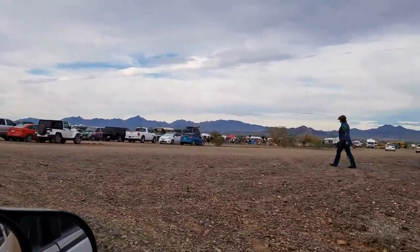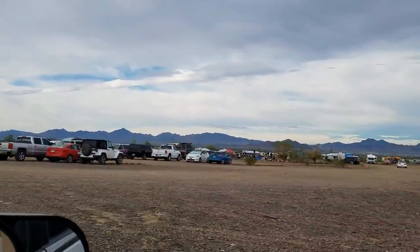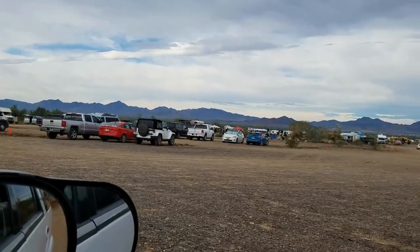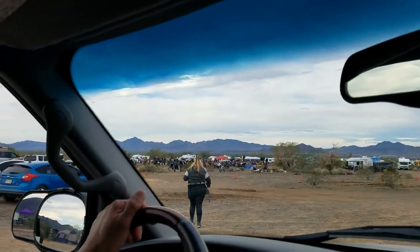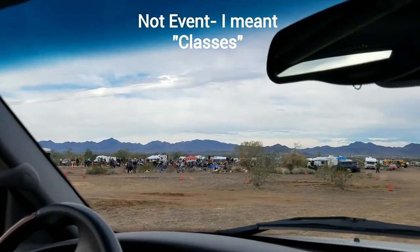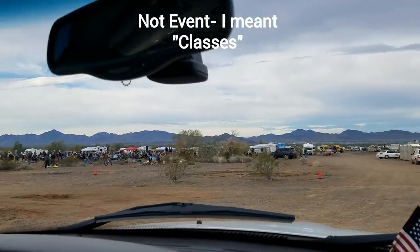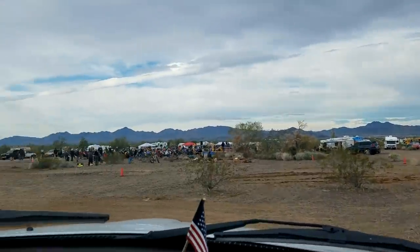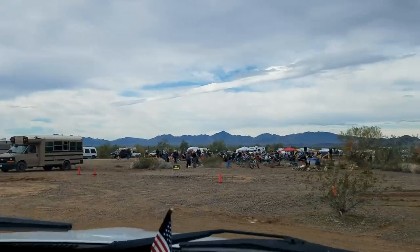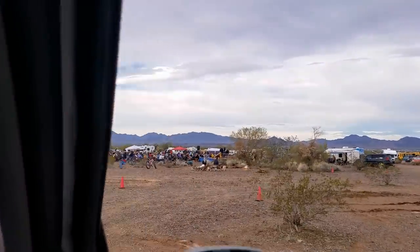So they've got some kind of... So we'll just pull through and drive through the parking lot so we can get a little closer. So it looks like Bob Wells is putting on one of his events. There he is up on the stage. Porta potties. Lots of people.